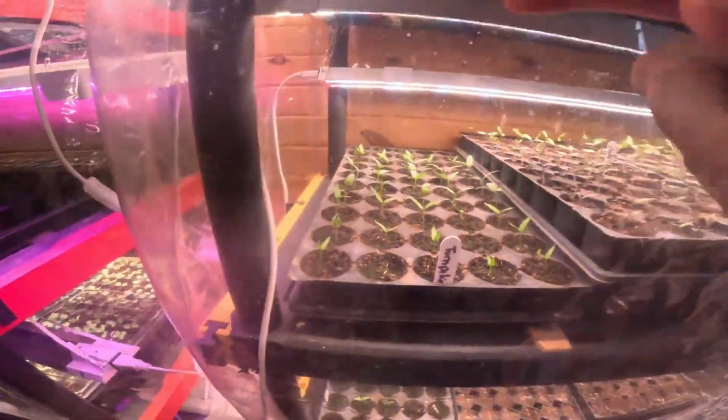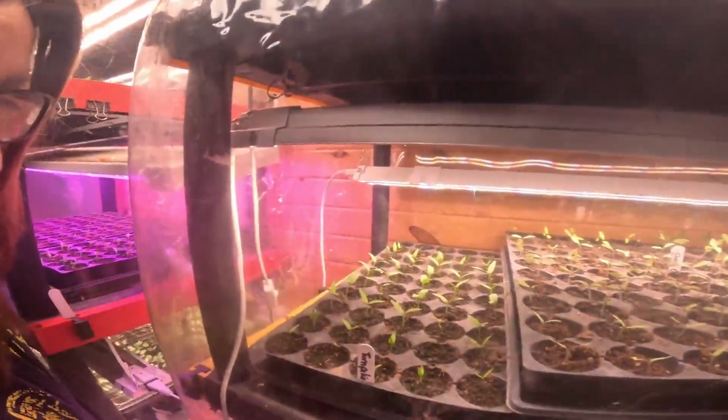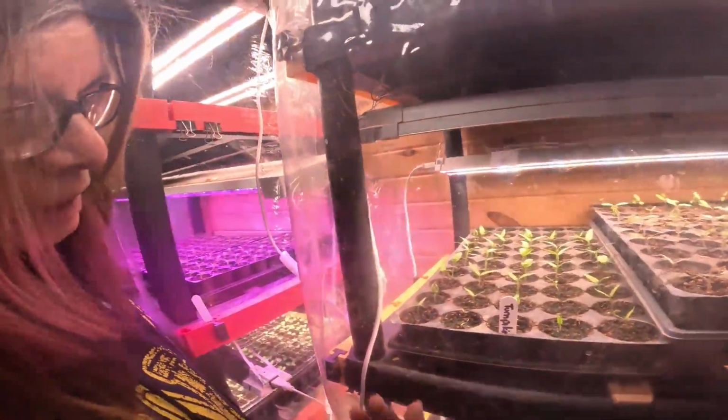Yeah, just the last row. So are you forgetting to plant a row? No, I see the seeds. I see the one does have it, and it seems like the two end rows. This one is just starting to come up. Maybe because they're barely on the heat mat. Maybe. I don't know.